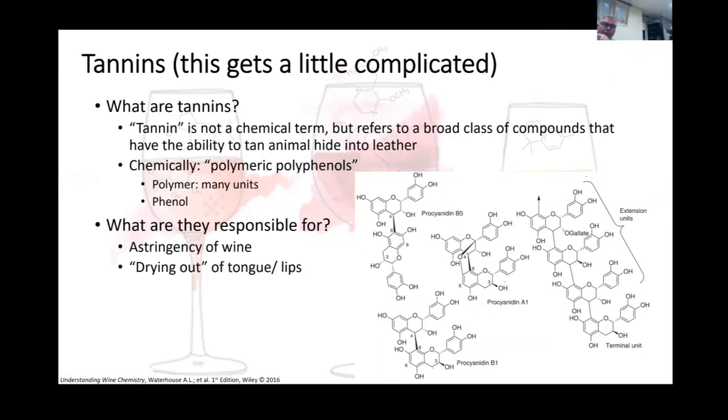And we have to be careful about our terms here. So astringency is the proper term for when you consume something, again, often wine, but it could also be like chocolate or tea, and you get that kind of drying out sensation in your tongue or in your lips. And what's happening there is that there's proteins in your saliva that are actually being precipitated out of solution by the tannins. The tannins kind of grab onto them and cause them to crash out of solution, and that gives you that dry mouth feeling.